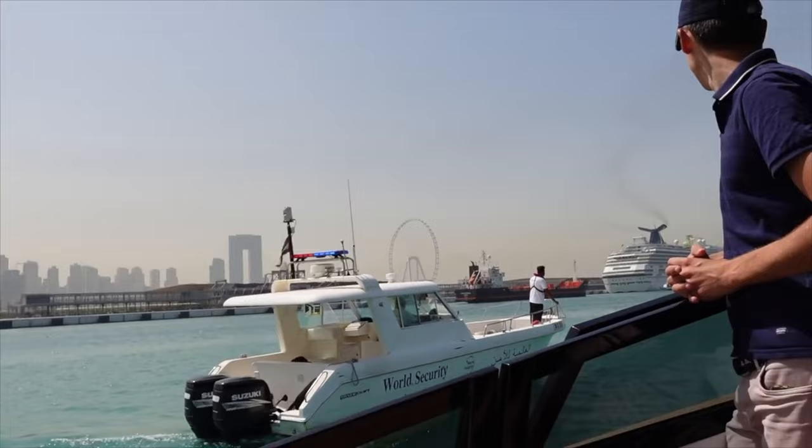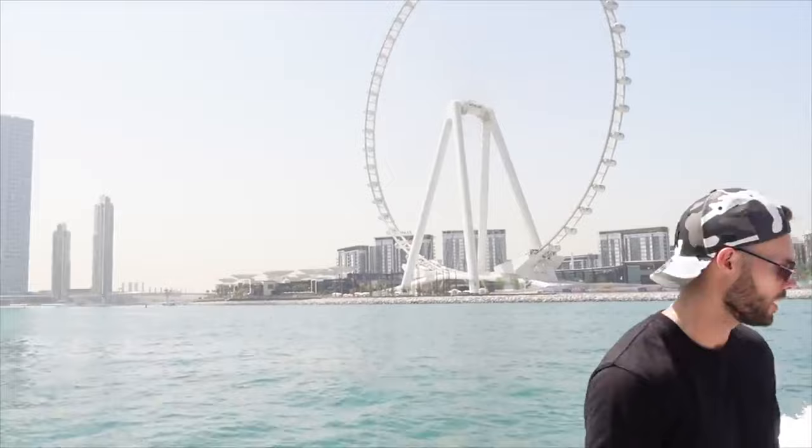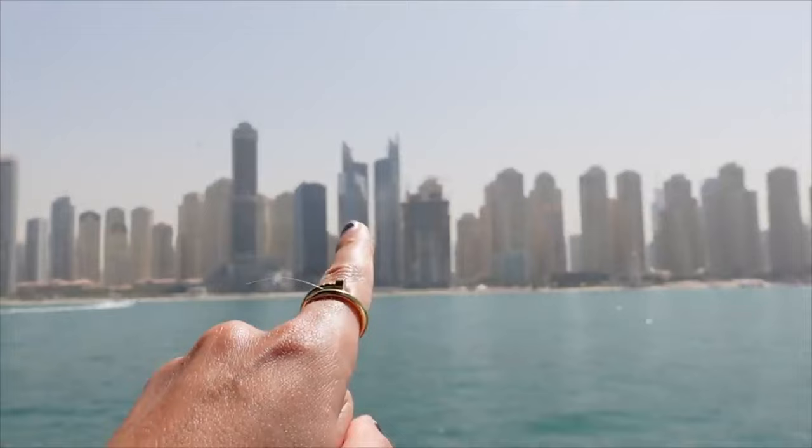Yaz thought she was going to get arrested for holding Tom's hand. I thought that maybe the captain wasn't actually the captain, and he'd just hijacked it. Going past the Ain Dubai now. And then we've got the Address and JBR. There's our apartment.